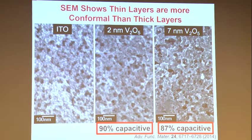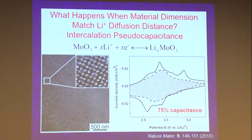More importantly, if a 7 nanometer layer is dominantly capacitive, and you imagine going in from both sides, that's a 15 nanometer nanoscale object. Now you have the potential to fully cycle a nanoscale object in a manner that appears capacitive. And this leads us to a concept that has been called in the literature intercalation pseudocapacitance. And we did not coin this term. Conway coined this term when he defined pseudocapacitance very early on. But this term upsets people because pseudocapacitance and intercalation should not appear in the same sentence and definitely not right next to each other.